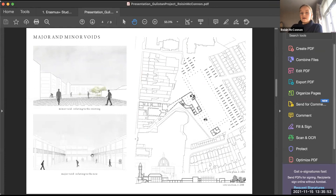Due to time constraints, we were only able to develop a certain part of the project. The part that I had chosen was this area of solid here. I chose the space as I thought there'd be a really nice, interesting connection between that space and the town hall. Also because the entrance point from Rathmines Road would be used quite a lot, and it is a space which relates to both a minor void and a major void.